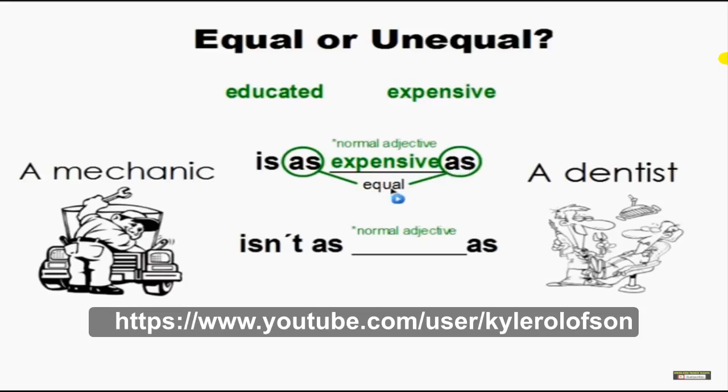Okay? Now, if I think something is unequal, for example, educated, right? I think a dentist definitely is more educated than a mechanic. So I'm going to use the negative, and I'm going to say a mechanic isn't as educated as a dentist. So notice when I'm using the negative isn't, and I'm still using as and as, but now it's saying that they are unequal. So this says that the dentist is more educated. So that's when I want to say if things are equal or unequal with my adjective. I use as and as, or maybe isn't as, and again as, and also the normal adjective. Good.